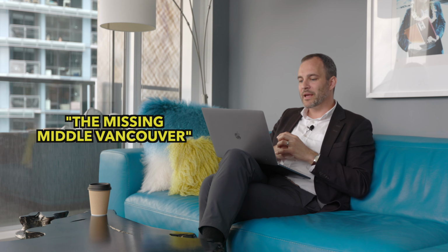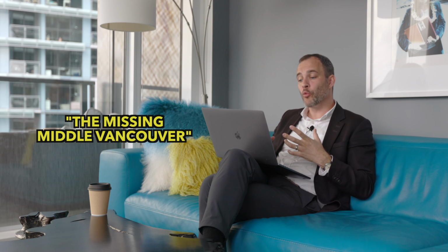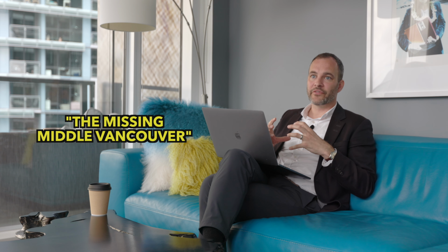So there's an abundance more detail online. Just Google the missing middle Vancouver and you can find it. It looks to be underway, I'm hoping by the end of this year. I think it's a very smart and strong approach to delivering results for such a vast part of our city that really won't change the diversity and the dynamic elements that these little residential neighborhoods currently have.